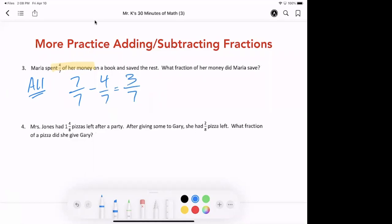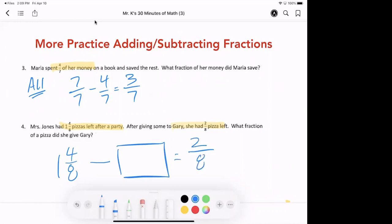And then let's look at number 4. Mrs. Jones, we're going to read first, had 1 4/8 pizzas left after a party. So this is how much she had after the party. After giving some to Gary, she had 2/8 pizza left. What fraction of a pizza did she give Gary? So this is an interesting one. Really got to think. Mrs. Jones had 1 4/8 pizza after a party, and then she gave some to Gary, and after she gave some to Gary, she had 2/8 pizza left. So she started, whoops, let me go back. She had 1 4/8, and then she gave some away, and when she was done, she had 2/8 left. And the question is, how much did she give away?